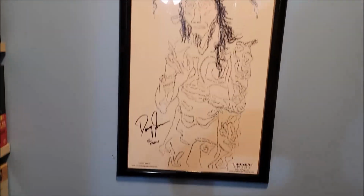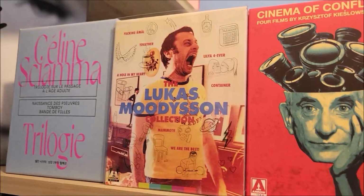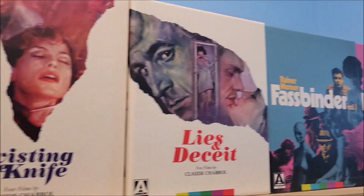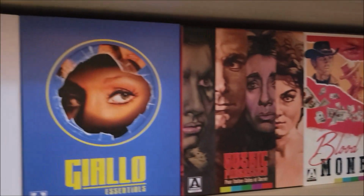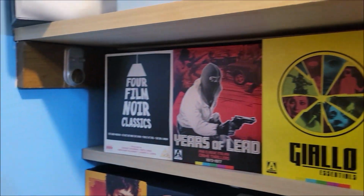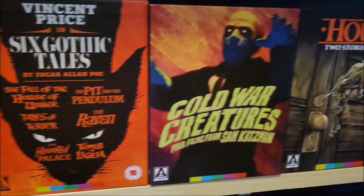So, anyway, as we're going up, over here there is the Bergman set, followed by the Celine Sciamma from Plan B Archive. And some Arrow box sets here that I really enjoy as well. I can also show the full picture of the Fassbinder sets, which is really cool. Actually, that's the reason that inspired me a little bit here. And then there are the Giallo sets, some noir classics, and then more Arrow stuff, more horror-based things.